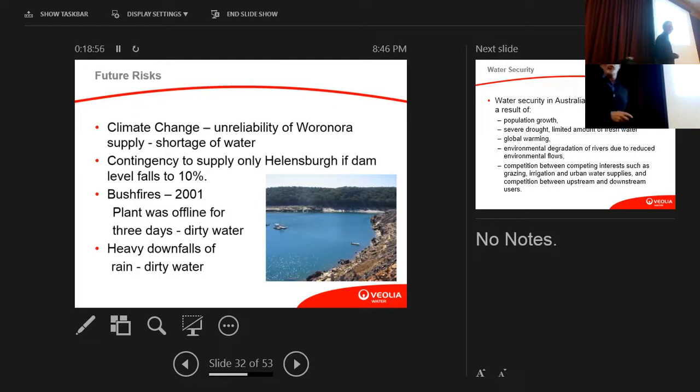So climate change is obviously a risk. For some reason, the dam is in this spot where the rain comes out and it seems to go around the dam. Sometimes it misses us completely and the rest of Sydney has a deluge. If the dam level ever gets to 10%, then it would be reserved for Helensburgh only.